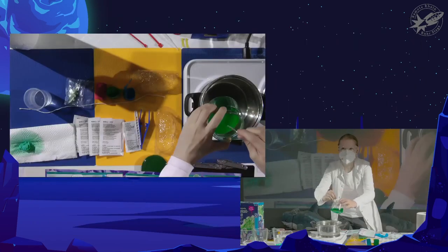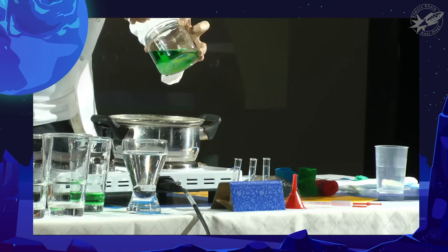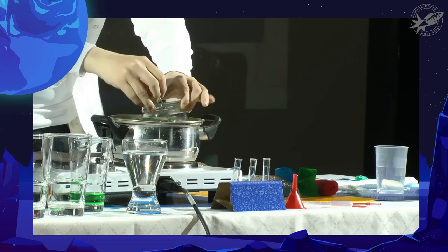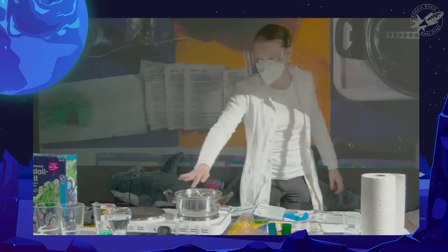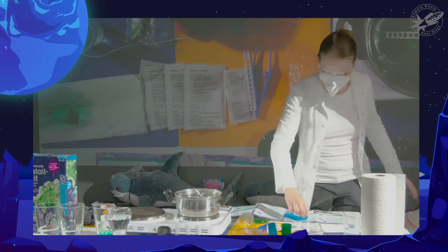So, is it dissolved now? You can see there is still a lot of salt that's still in crystal form, and I try to dissolve it by gently stirring it. But we got started on the blue paper.